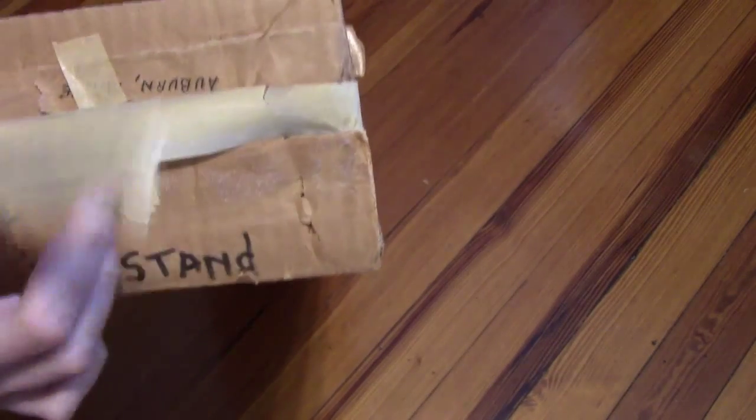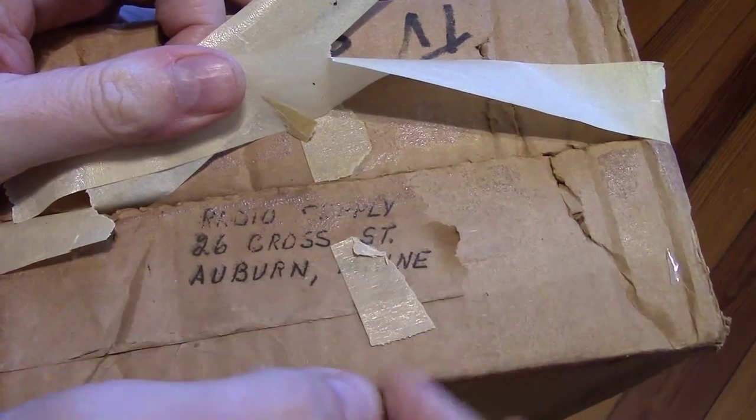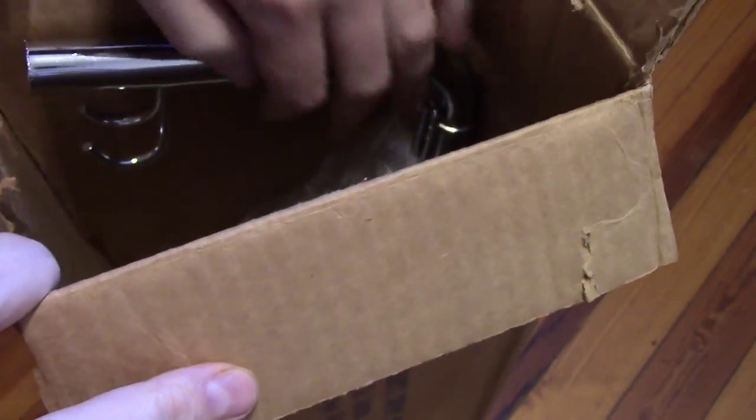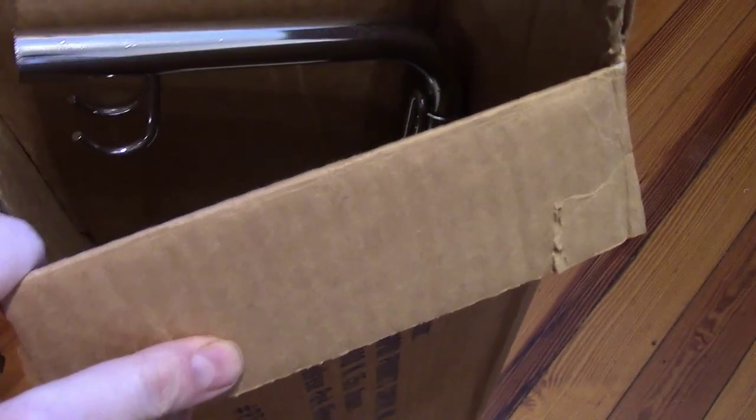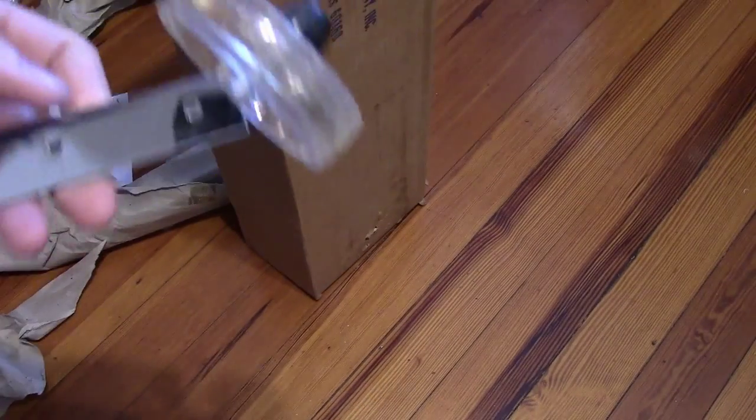And the name of it, looks like the original store is in there too. Radio Supply, 26 Cross Street, Auburn, Maine. Maybe they used it to display floor models or something. I don't know. But what this appears to be is a stand for portable TVs, and it looks to be in excellent condition. It's chromed, and I'm hoping, from all the bashing around, because there's no packing material in here whatsoever.